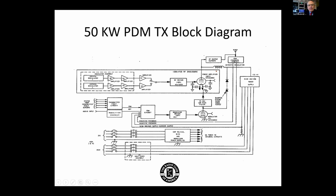Looking at a little more detail here, this is a diagram of a 50 kilowatt PDM transmitter. Specifically, this is a Harris MW50, which was in use at KDK at one time as well. In this particular transmitter, the entire RF system of the transmitter is in this rectangular block here. It's all isolated and floating at 18,000 volts, or actually it's higher than that. It's about 25 kV for the MW50.